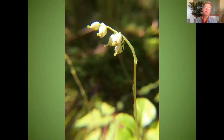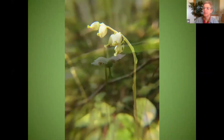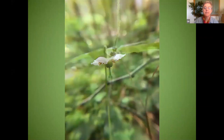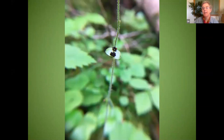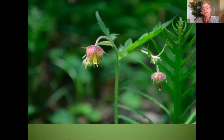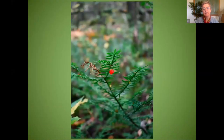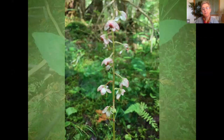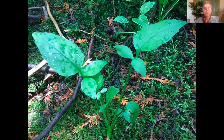Also, some interesting plants. One-sided pyrola, beautiful. Some of these plants are just beautiful, delicate, little tiny plants that are just really fun to see. One-flowered wintergreen, naked mitrewort, water avens, Canada yew. This one's a rare plant called bog wintergreen. And this is another rare plant called marsh valerian.